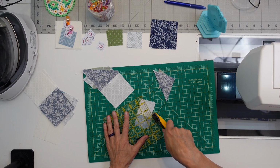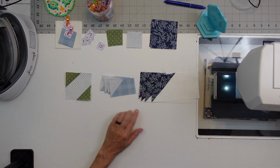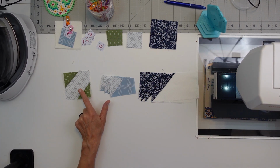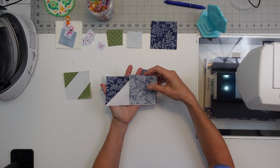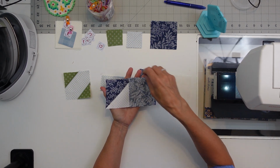And I'm going to get these all ironed up. Put the second half on. Okay, there's the first half of my flying geese, first half of my center block. So we're just going to do the same thing on the other side. We're going to put our diagonal from the top middle to the bottom right this time.